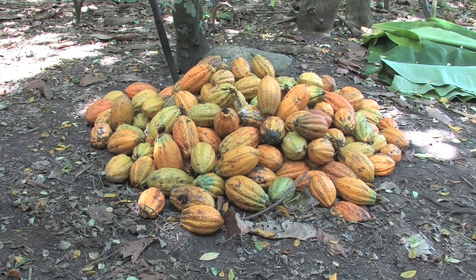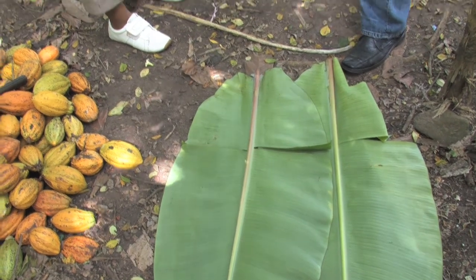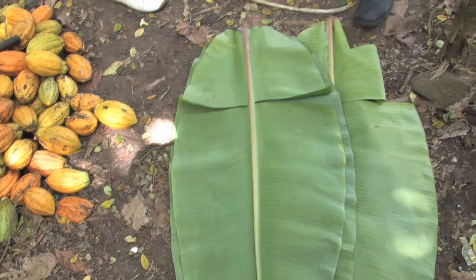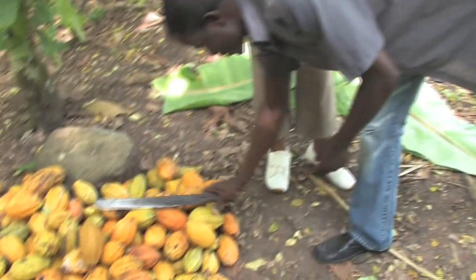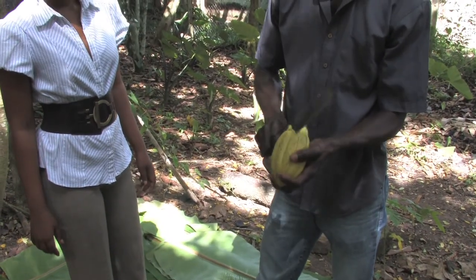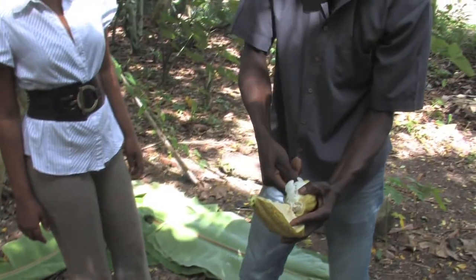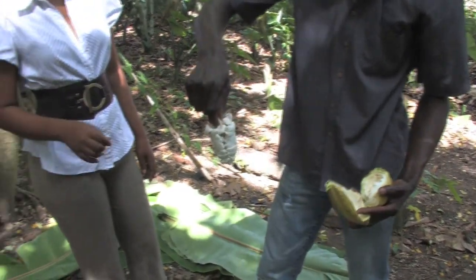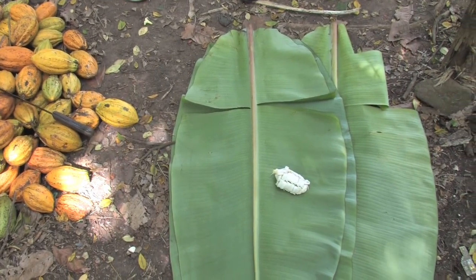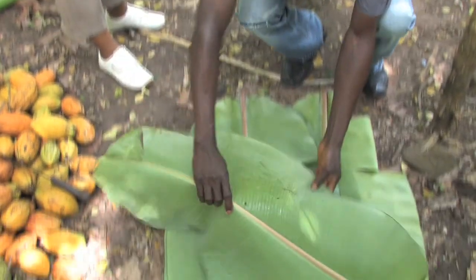You need plantain or banana leaf, which you arrange neatly on the ground. When you finish, you sit beside your horse and you start to open it. This is how it's been done. So these are the cocoa seeds. Take it out that way and you put it on your arranged leaves. You go for the remaining plantain when you finish, to cover it.